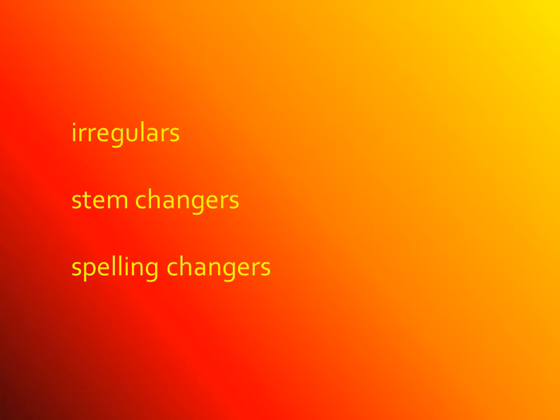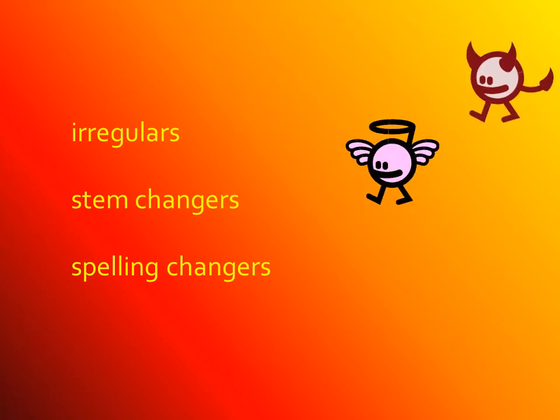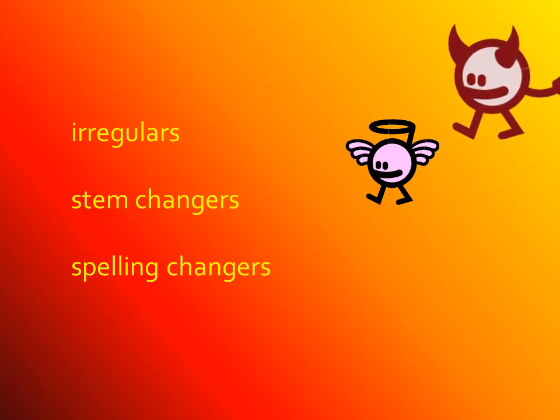Señor G here. Wouldn't it be great if verbs always followed the rules like little white ángels? But as we've seen, sometimes they are little red diablos because they break the rules. We call those irregular verbs. Sometimes they follow certain patterns, and we call those stem changing verbs.